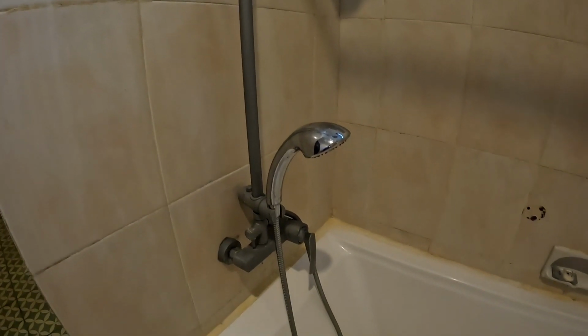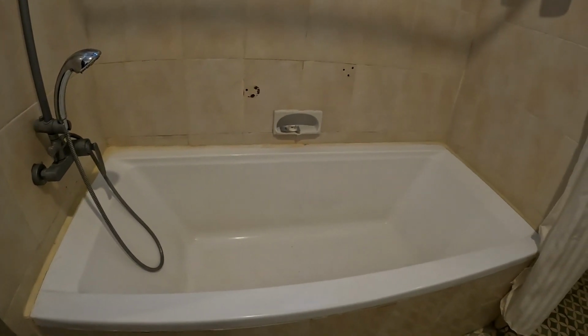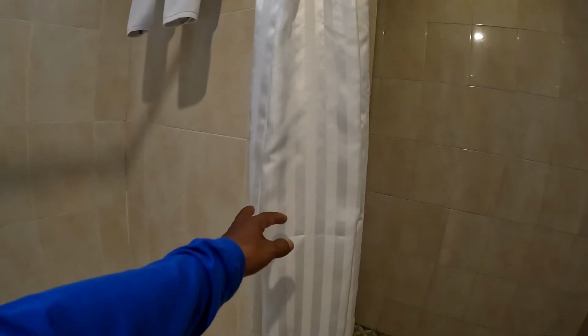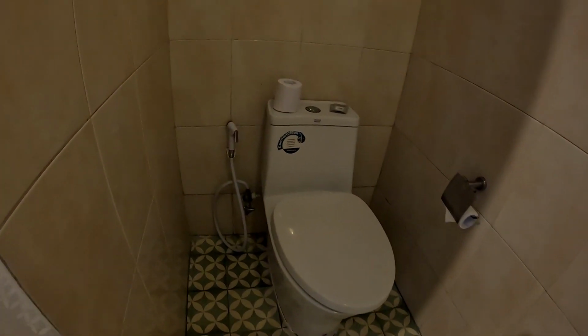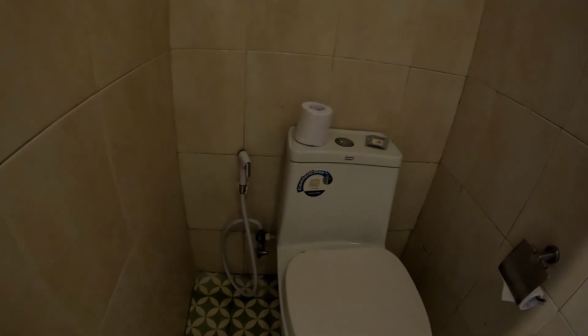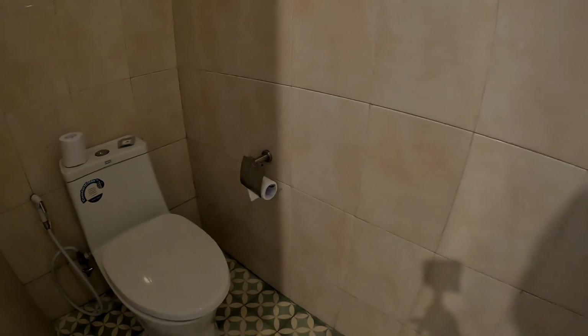And this is the handheld shower. And this is the bathtub. Very nice bathtub. And you can close it. There is a curtain here. And then next to the bathtub is the toilet. This is a western toilet with a hose. Then tissue over there. One more tissue over there. And this is the trash can.